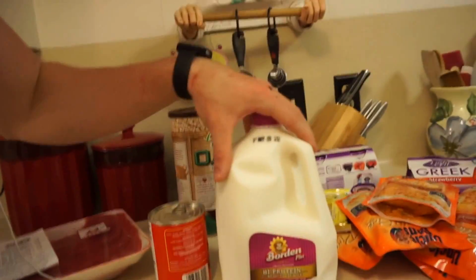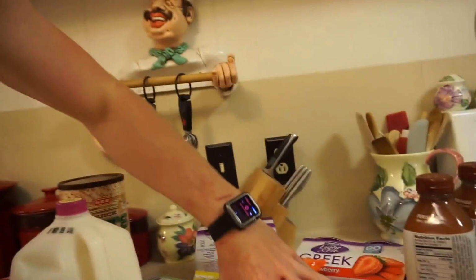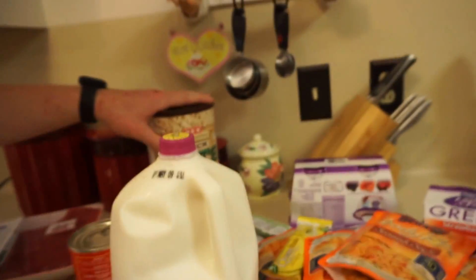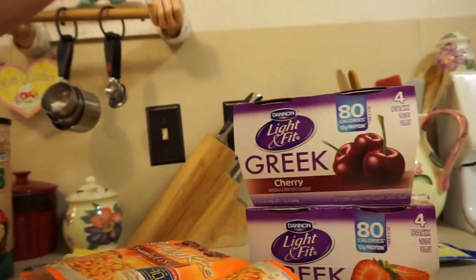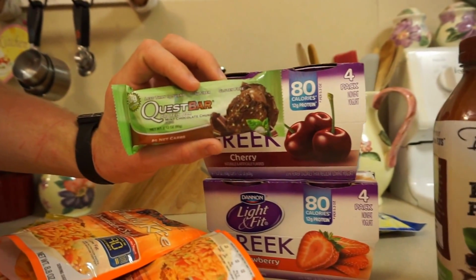So I've got my milk for if I want some high protein cereal or my protein shakes. I've got my ready rice. I've got my steak and oatmeal. And then I'm also a big snack person. I mean, I gotta have my snacks. And so I got this Bolthouse high protein protein shakes. And then I've got my Light and Fit Greek yogurt with my Quest bars. You can't beat Quest bars.